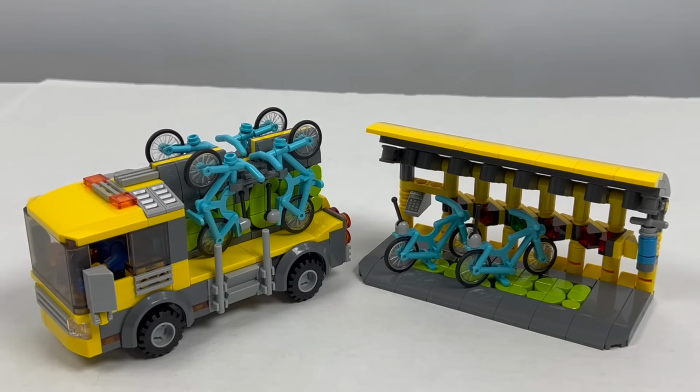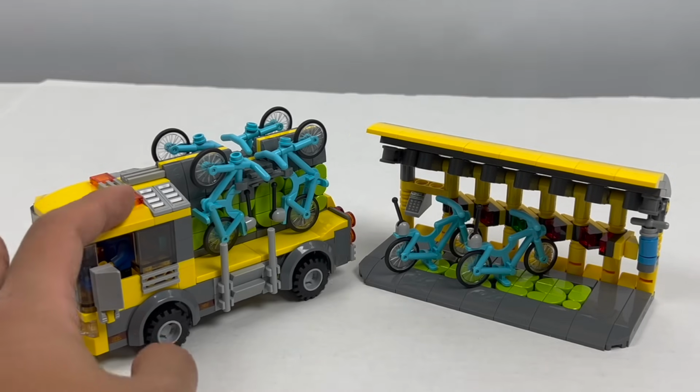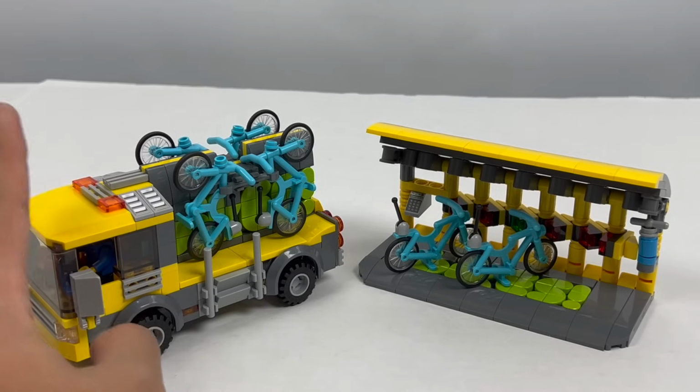Next up here on the AFOL Designer Program, we have the simply titled Bikes set. This depicts a rechargeable rack for bikes to be rented, as well as a little truck to carry around different bikes so people can rent bikes.